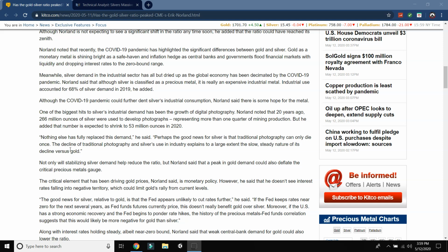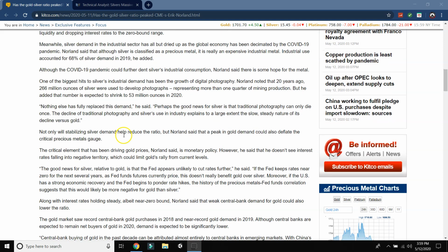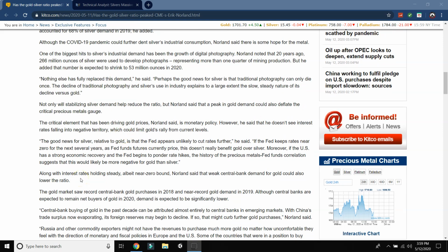Norland said that although silver is classified as a precious metal, it is really an expensive industrial metal. Industrial uses accounted for 68% of silver demand in 2019, he added. Although this virus pandemic could further dent silver's industrial consumption, Norland said there is some hope for the metal. One of the biggest hits to silver's industrial demand has been the growth of digital photography. And silver has many different uses, from 5G technology to electric vehicles, right? So we have some future technological advances that silver is going to be used for.